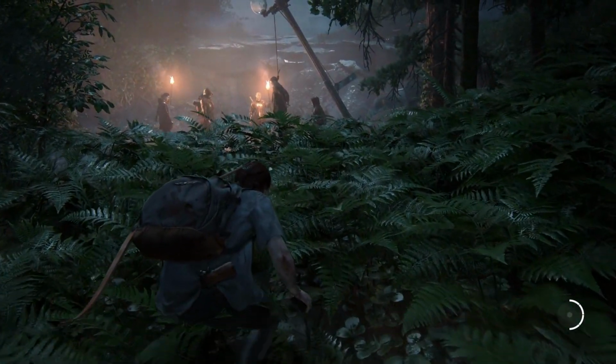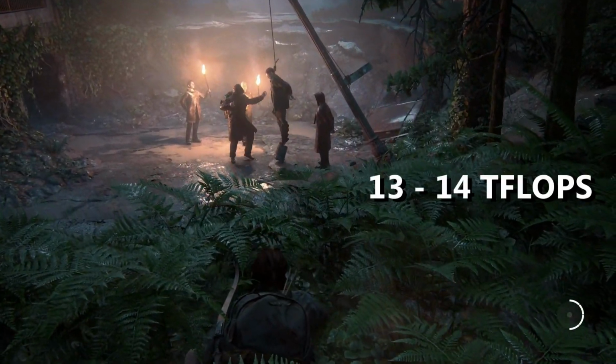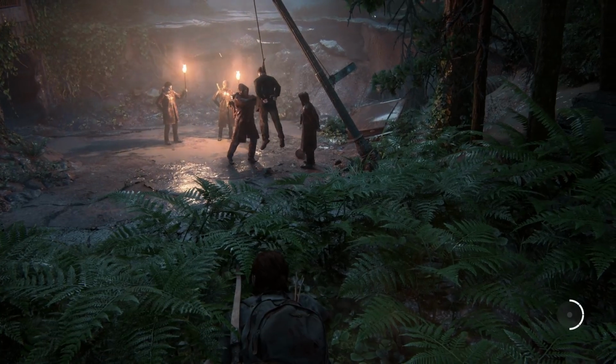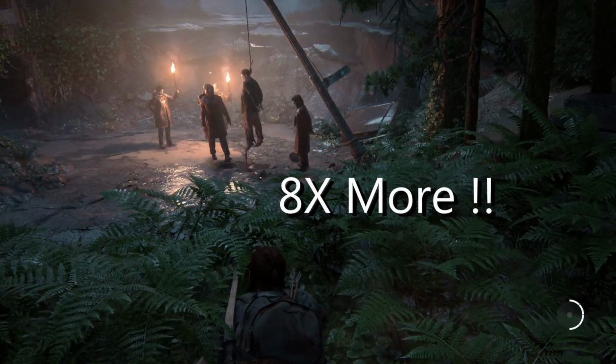There are rumours that the combined CPU and GPU we just discussed will provide a peak performance of between 13 and 14 teraflops. To put that in context, this is nearly 8 times more powerful than the PlayStation 4.